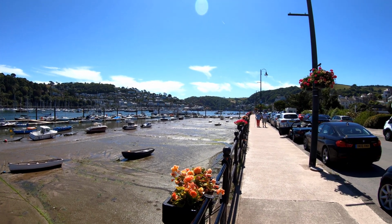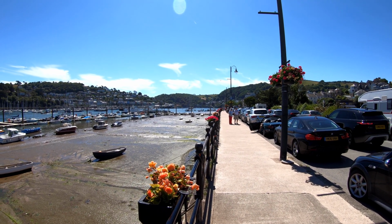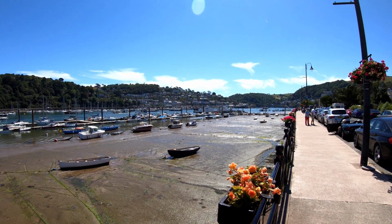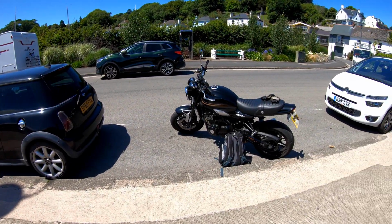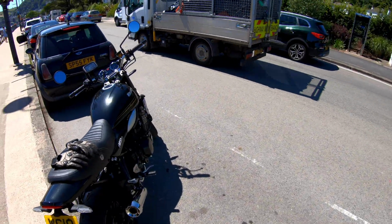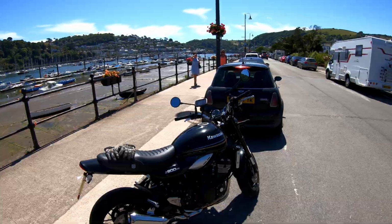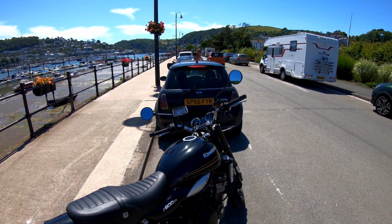And this time, we're starting off in Devon, and we're currently in Dartmouth, which is beautiful. As today's weapon of choice, Nikita, the Z900 RS is back out of the garage. Anyway, let's get on a bike and make a start.